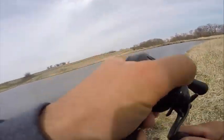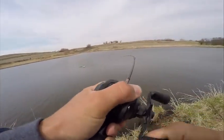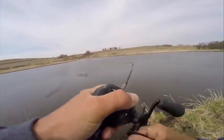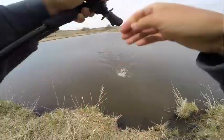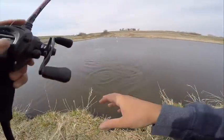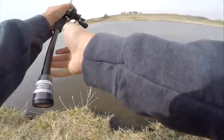Yep, first cast. First cast. That's when you know you've got them dialed, boys. It's a decent one too. That's a decent one. Come here, little buddy. Oh, okay, well, he came off. That's all right. I didn't really want to touch these trebles anyway. Let's see if we can catch another one.